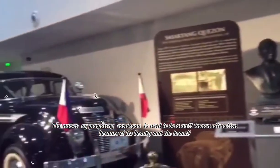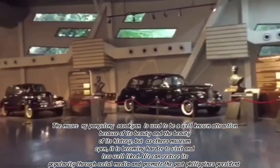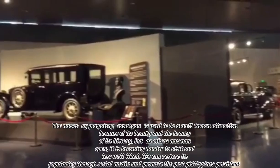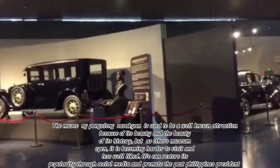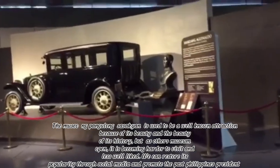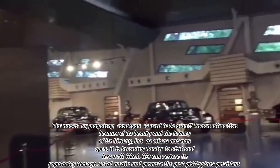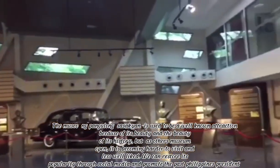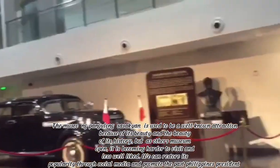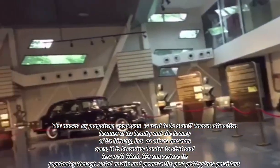The Museo ng Pangulong Sasakyan used to be a well-known attraction because of its beauty and the beauty of its history. But as other museums open, it is becoming harder to visit and less well-liked. We can restore its popularity through social media and promote the past Philippine presidential cars. We might also mention how magnificent and historical it is.